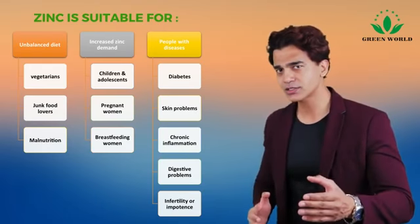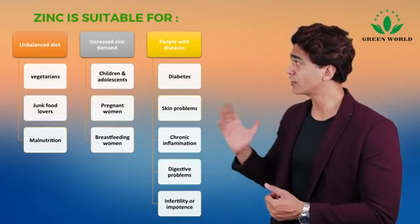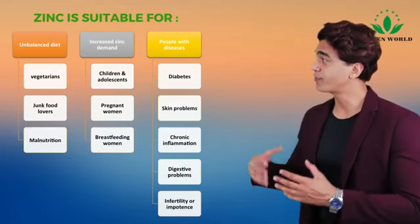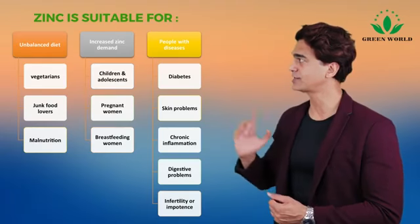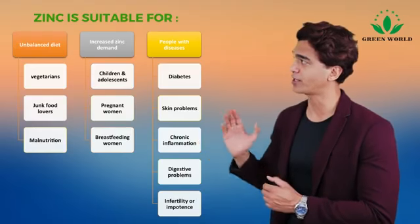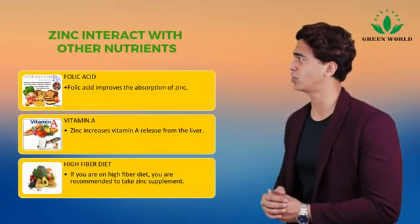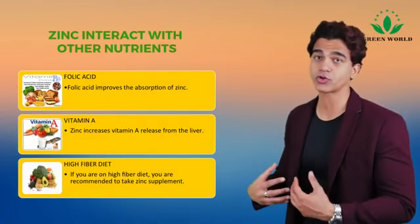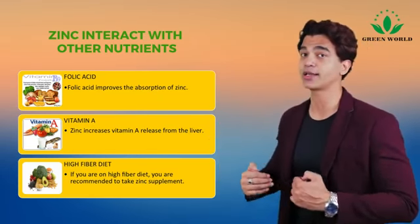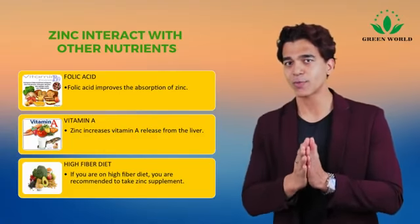Now there are certain phases in our life when the demand for zinc is increased, and those are basically children and adolescents, breastfeeding women, pregnant women. Then, people who suffer from any of these diseases: diabetes, skin problems, chronic inflammation, digestive problems, infertility or impotency. Alright, let's have a look at this slide where it shows how zinc interacts with different functions in our body. Folic acid improves the absorption of zinc in our body. Vitamin A: zinc actually helps in the release of vitamin A from our liver. High fiber diet: if you're consuming a lot of fiber in your diet, it is extremely important to supplement with zinc.